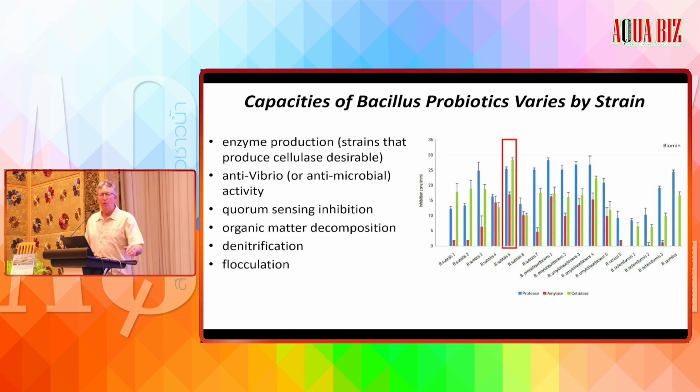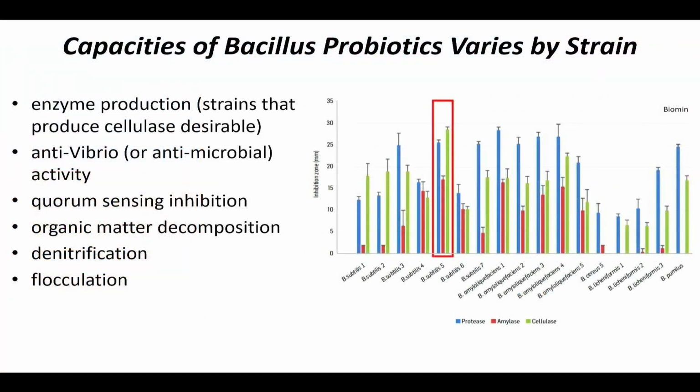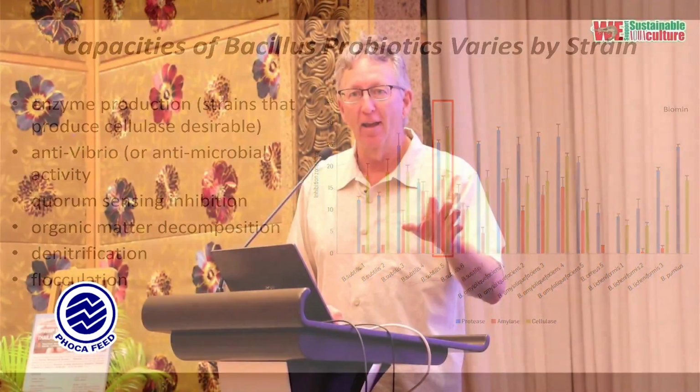Now I know when you go to the market and you're buying Bacillus products, you don't know what the activity is. But I just want to make the point that all these different kinds of activity vary. And it would be nice to know. It would be nice if the manufacturer had product literature that showed you what the activity is. But somebody did the research to show that. And I just want you to have an appreciation that not all these bacteria are the same. Not all of them have the same activity, okay? So that's an important point.